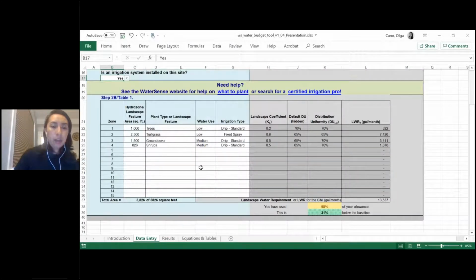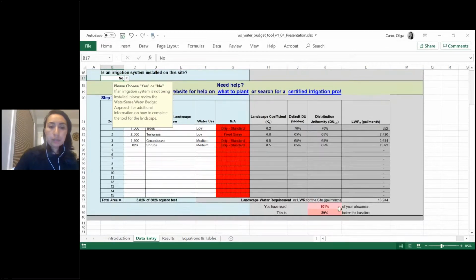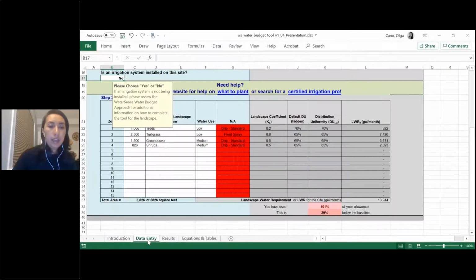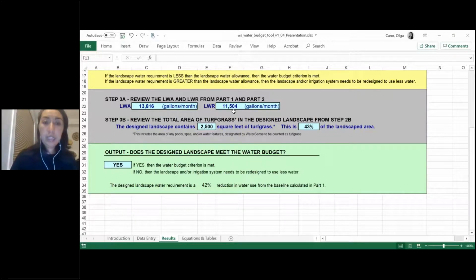Now, if we come back, we'll leave all of these entries the same, but we say no irrigation, then we're above, and actually not that bad in terms of our requirements. So we just have to come back and figure out which one of these we can switch. You can also, of course, make modifications to the amount of area that you have for each of the landscape. But for the sake of this exercise, we'll just say that we switch the ground cover to low water demand, and so that fixes the glitch, and now we're okay, and it saved a bunch of water.